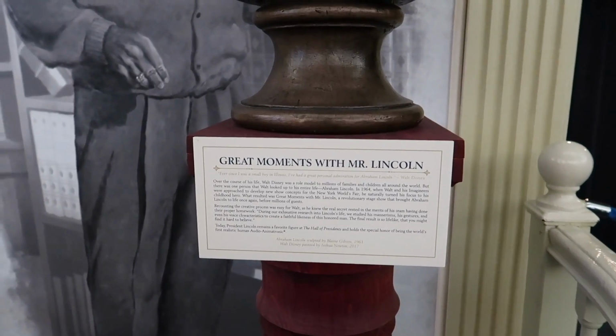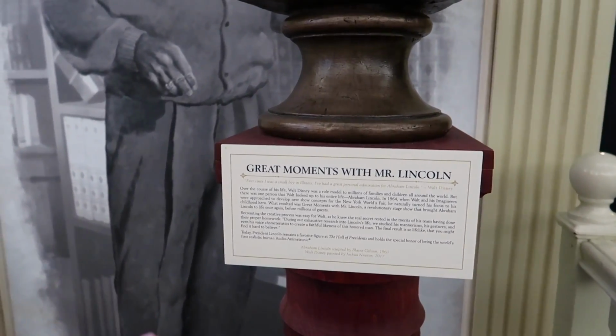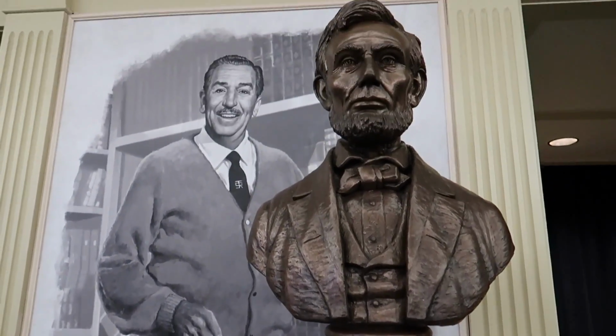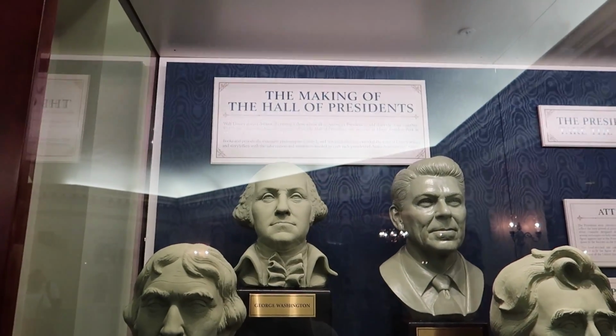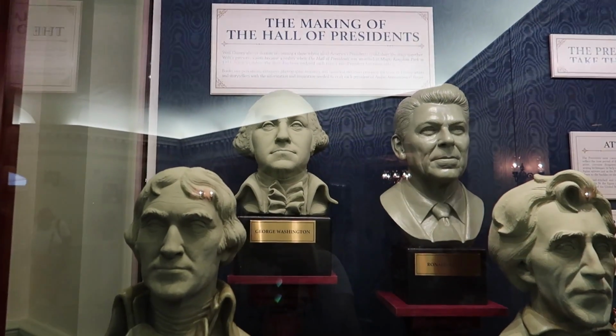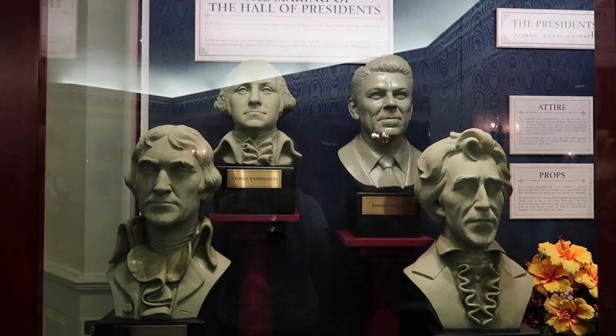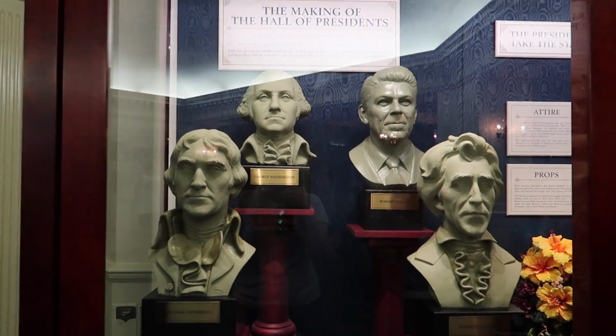The Hall of Presidents is unique to Walt Disney World. Over at Disneyland, they have Great Moments with Mr. Lincoln. Now, to me, the coolest thing about the Hall of Presidents are the animatronics. The audio animatronics of the presidents are incredible.